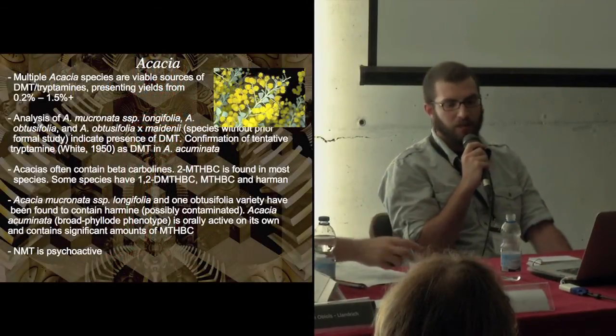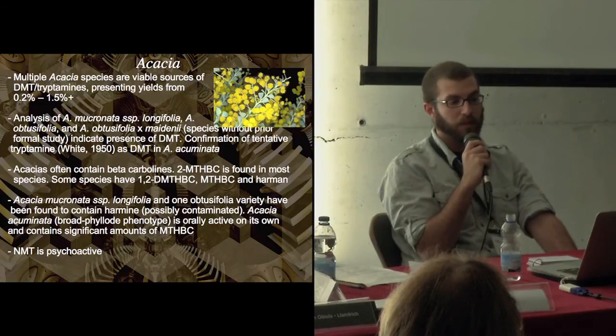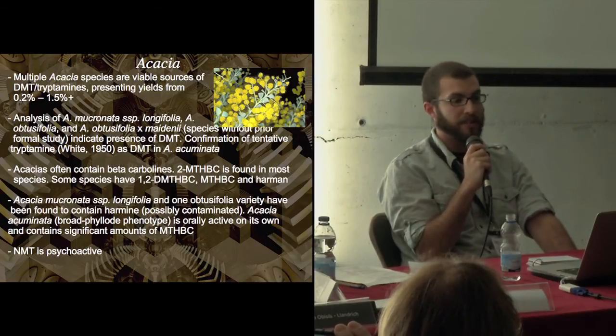Acacias in the past couple years have become incredibly popular sources of tryptamines, with species presenting DMT yields from 0.2% to over 1.5%. The Nexus has analyzed numerous acacias that have not appeared in the literature at all and have found DMT in them. Additionally, we confirmed the tentative tryptamine finding by White in Acacia acuminata to actually be DMT. Acacias contain numerous beta-carboline compounds, and we've actually found 2 specimens where we found harmine, but we think that there is the possibility that the sample was contaminated, and so we want to do further analysis to nail that down.